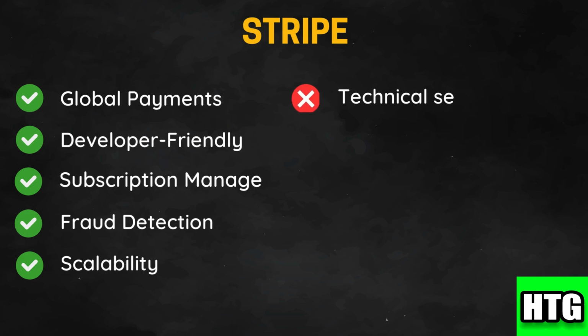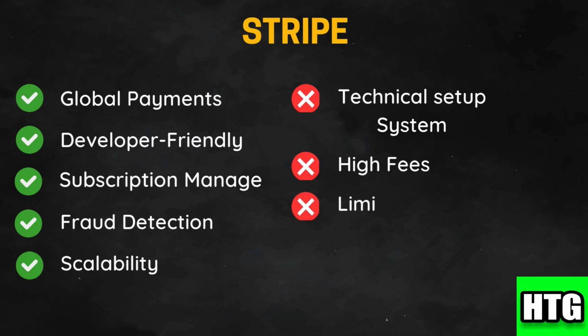Requires a technical setup, which may be overwhelming for non developers. It also includes transaction fees and additional fees for certain features like instant payouts. It is not as comprehensive for physical point of sale POS systems compared to other processors.